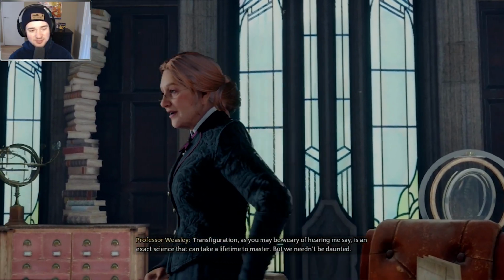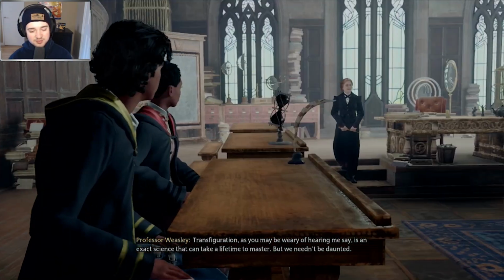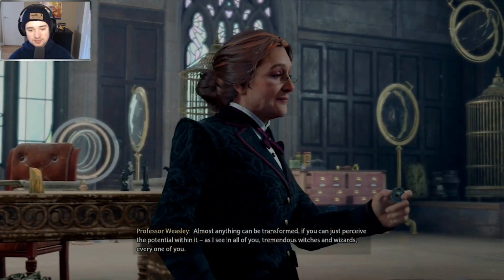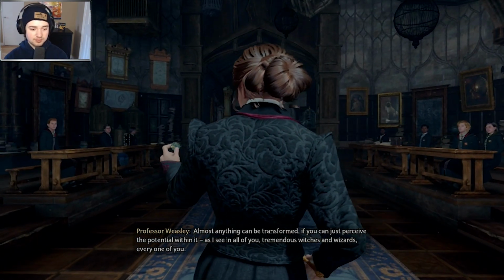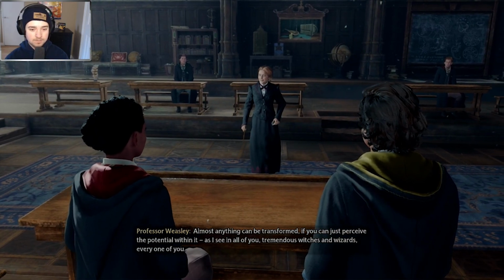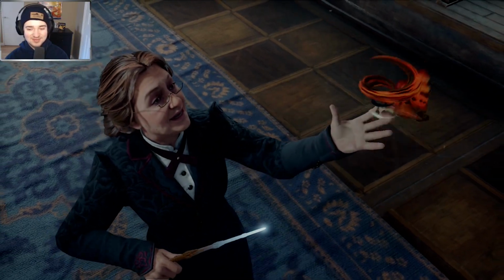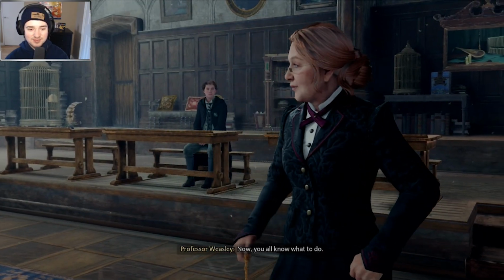As you may be weary of hearing me say, it is an exact science that can take a lifetime to master. But we needn't be daunted. Almost anything can be transformed if you can just perceive the potential within it. As I see in all of you, tremendous witches and wizards, every one of you. Or it could just be my eyesight. Now, you all know what to do.